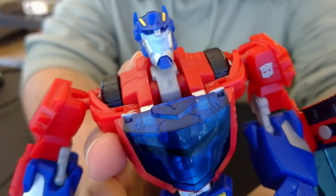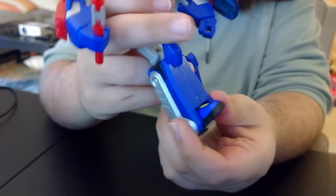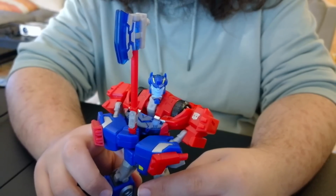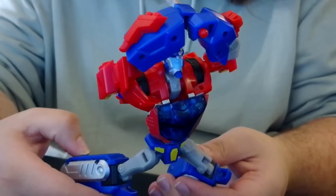Hasbro was just giving this stuff away in 2008. His articulation is good, but a little dated with no ankle tilt and a lot of ball joints. They even gave him enough articulation to hold his axe with both hands, a very rare feat in the toy world. Speaking of his axe, he comes with one.